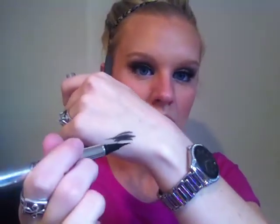Sorry. A really good pen version is going to be one of two. If you want a cheap drugstore option, the Jessie's Girl felt tip eyeliner pen is really good. Now, this formula isn't the blackest black. You would have to layer it to get the same black as the Milani, but I love the tip on this.